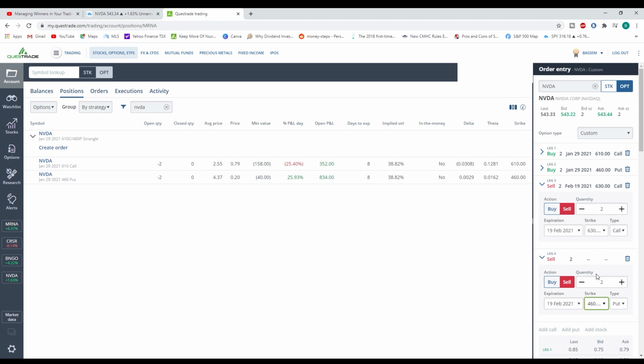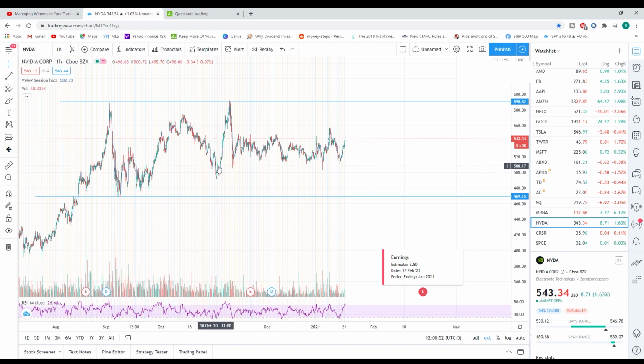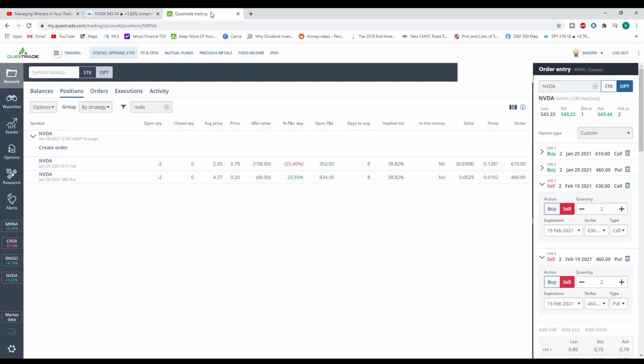My risk is the upside. When you sell a naked call, I don't have the shares. So what this is saying is I have to sell 200 shares to someone at $630 if it blows past this. I don't have those 200 shares, so that's the risky side for me. What I don't mind is getting assigned. When you sell a put, someone can force me to buy 200 shares at $460. I have the money. I don't mind buying at $460. To me, that is a good price for NVIDIA. So I give myself a little more breathing room there.